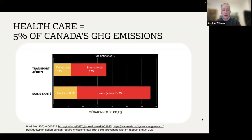Is healthcare part of the problem? Right now it is. Healthcare is about 5% of Canada's greenhouse gas emissions. It's about 5% of the world's greenhouse gas emissions.